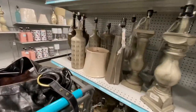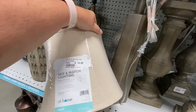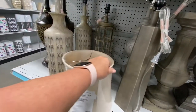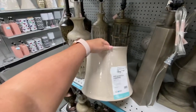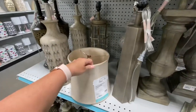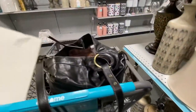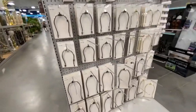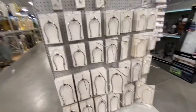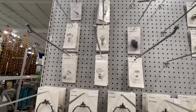Here's a smaller one. That might work. I mean, I guess I could always bring it back if it looks too funky, but the lamp itself has white in it, so I don't know about beige. This is like an off-white. That's really a beige. So I'm gonna keep looking here. Okay, I'm not having any luck. I do have replacement harps though. So I guess if I, and finials, look, they have little lamp finials. Huh.